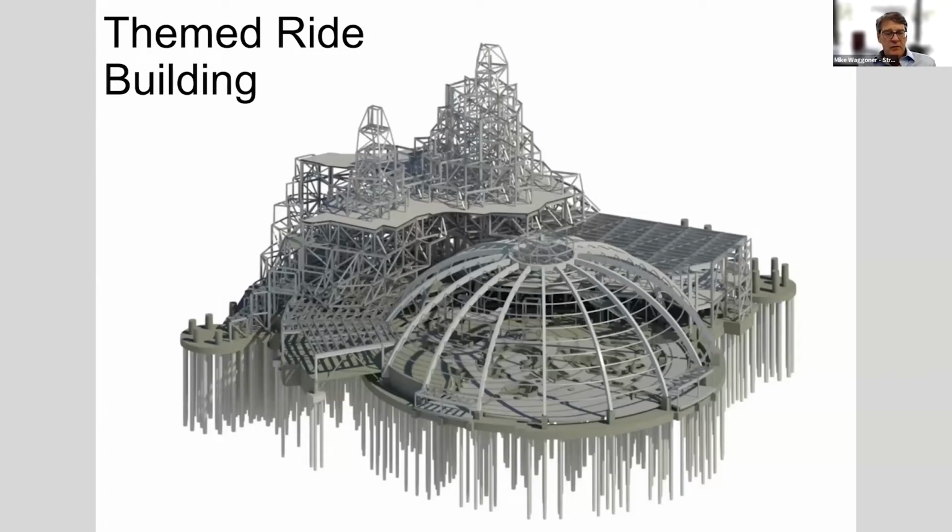So this is an example where we have a domed atrium space that is very park-like inside. And there's a roller coaster that goes through a mountain, and it's a mountain of rockwork on the left side of the screen. The back, where you see the flat roof, is a service bay for the coaster and for the coaster ride. The soil at the site was very soft, and that's why we have so many piles under the building, because the high water table and low strength of the soil required a lot of piling.